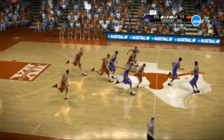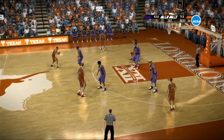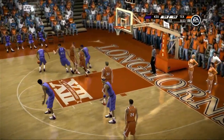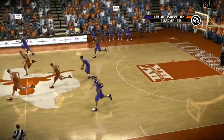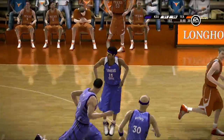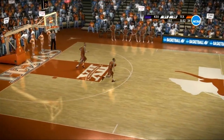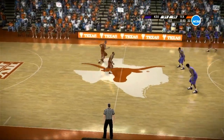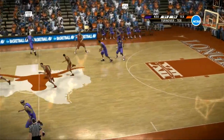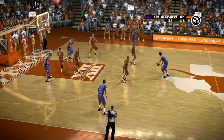Stolen away. Long down court pass. He rips the nets for another score. He's absolutely unconscious. Dick, they're doing a great job defensively down there in the low block. I tell you, what a great job on a defensive player. He's winning the battle on the interior because he's beating him to the spot.